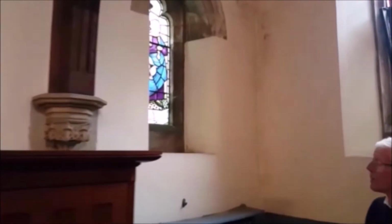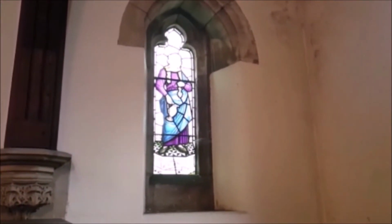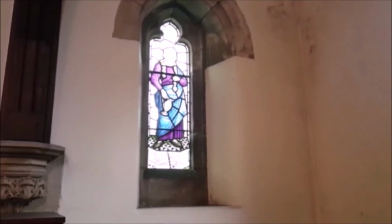Over in the corner here, I must admit this is my favourite. This is the stained glass window of Martha of Bethany. You may remember the story of Martha, who was the sister of Mary, both sisters of Lazarus. The story goes that Martha here, who's carrying a ewer jug in one hand, she's got the keys in the other, obviously a very busy lady.